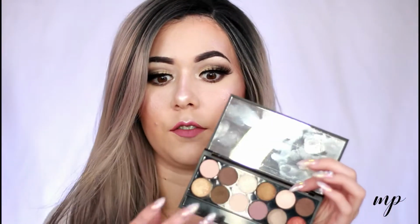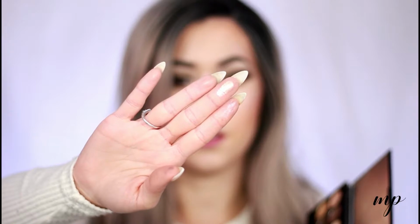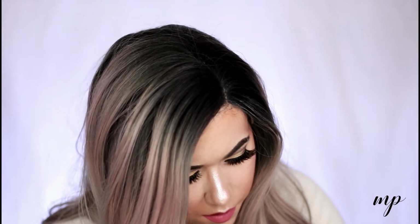But all in all, especially if you don't have a highlight palette, this color right here is so pretty. Like, look at that. Very pretty. So you can easily use that, the color that I used actually in my inner corners and my brow highlight. So I'd probably give this like a C+, B-, just because I don't care too much for the colors, but I just think that they needed a few more matte colors in here instead of so many shimmers.